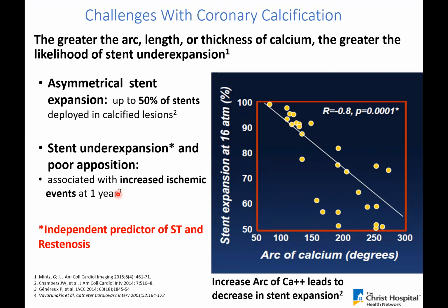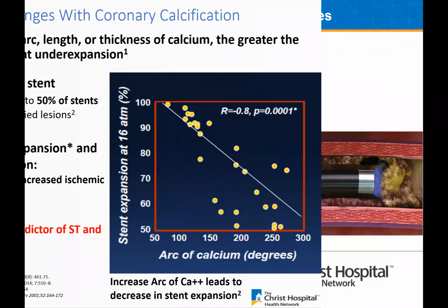Well, calcium can impact stent symmetry, apposition, and expansion. The greater the arc, length, or thickness of calcium, the greater the likelihood of stent under expansion. Asymmetric stent expansion has been seen in up to half the stents deployed in calcified lesions. And by multivariate analysis, stent under expansion is the most powerful predictor of stent thrombosis and stenosis. On the right, you see the relationship between the arc of calcium in degrees on the horizontal axis and the degree of stent expansion with a 16 atmosphere deployment on the vertical axis. It's very simple. If you draw a line at 180 degrees, nobody that has an arc of calcium greater than 180 degrees achieves over 90% stent expansion, which is a benchmark for optimized stent outcomes.